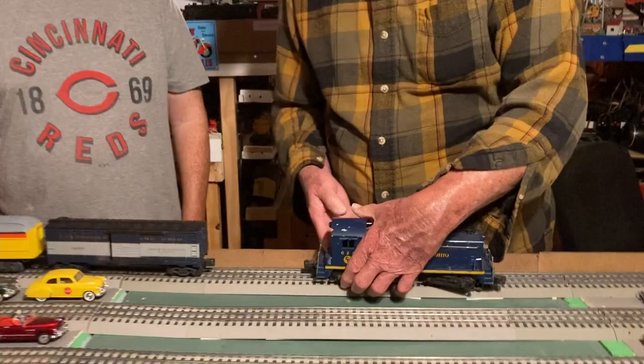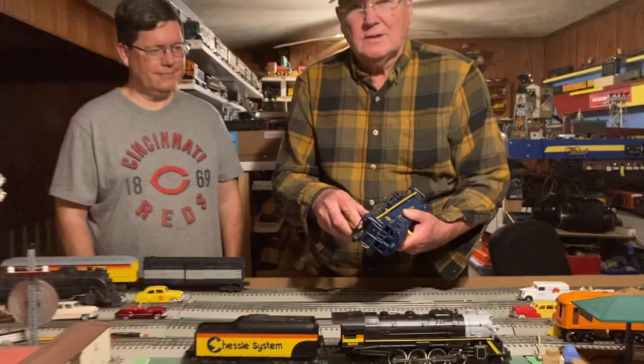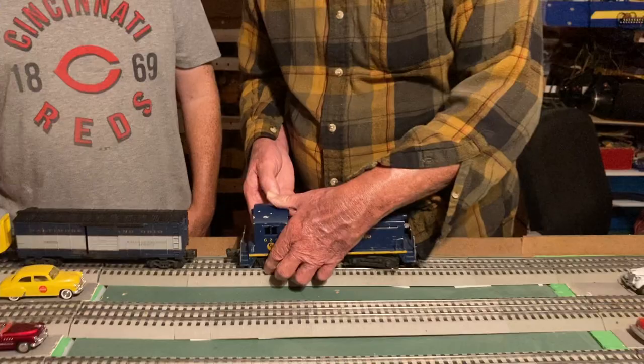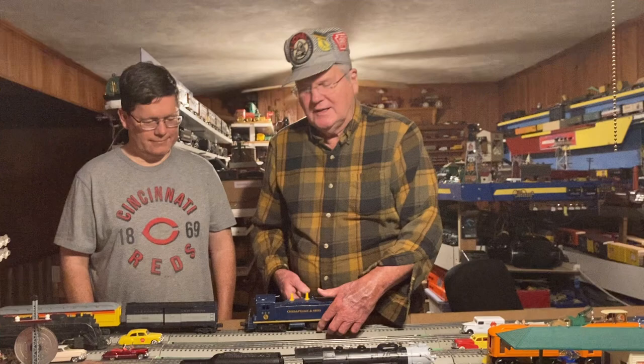It has the electromagnetic coil couplers, which means that I could put a device in it to permit me to uncouple it anywhere on the layout without an uncoupling track if I wanted to. As a matter of fact, I think Lionel once marketed a system like that. I think they call it the Teledyne uncoupler. It's pretty rare, and I don't have one.